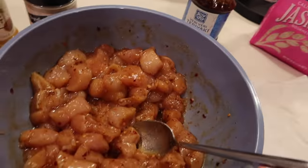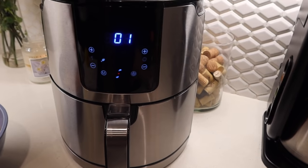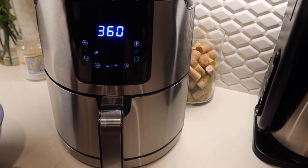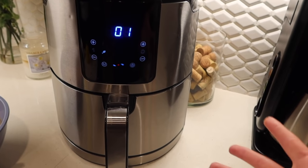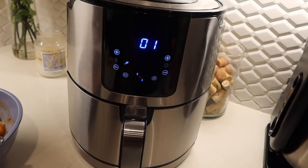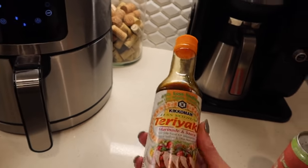Kept it pretty simple. I'm gonna bring this over here. I have the air fryer heating up, which I'll try and link down below in case you guys want my exact one. I'm honestly in the market for a new one myself though, because I want one a little bit bigger. So if you guys have any suggestions, let a girl know. But okay, it is preheated.